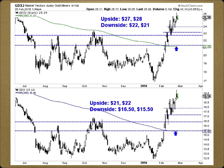We don't know how it's going to finish, but this is a chart I've been following since last week, and if you look at the various support points, GDXJ has support at 24 and then around 23. GDXJ could come down and test 24 and we could still have the bias that it's going to hit 27 or 28. Same thing for GDX. It could come down and test 18. As long as it holds above 18, we're short-term bullish.